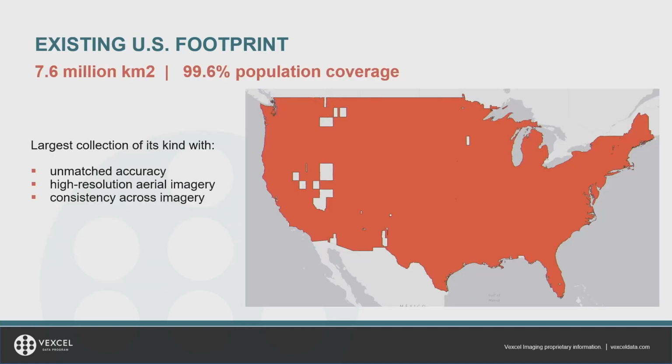This is our existing US footprint. As I mentioned, we do the entire lower 48 at a 15 centimeter ortho collection, typically on a 2 to 3 year refresh cycle.